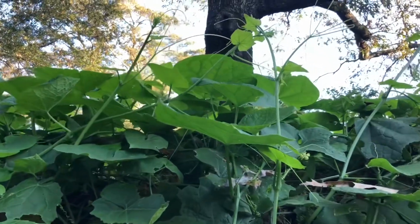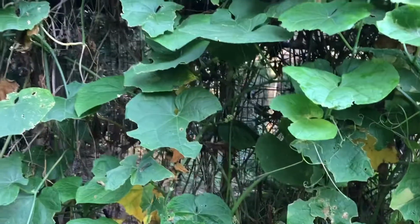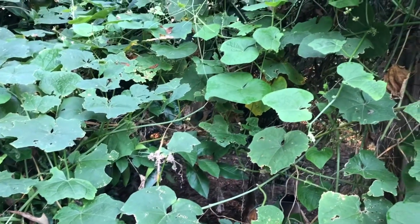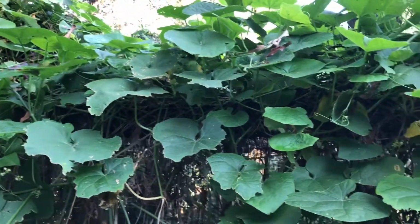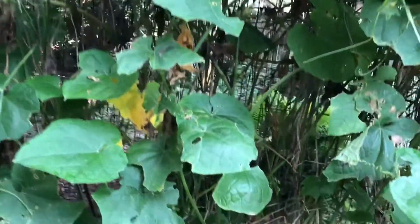Anyway, you can see we still got some new growth, and it looks like, despite the damage of the cabbage looper, the plant is staying strong and trying to come back. So this is encouraging. I think the temperatures, even though they were in the 90s this past week here in Mobile, I believe that we're going to drop back down into the 60s.